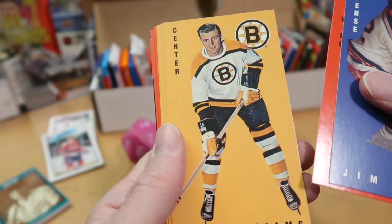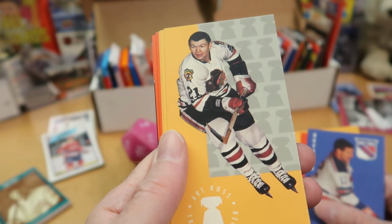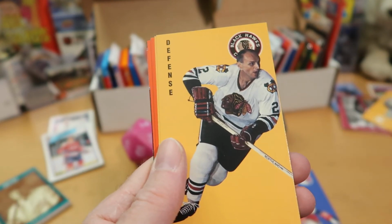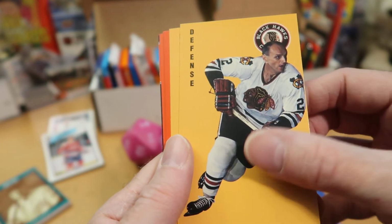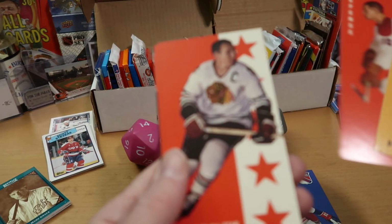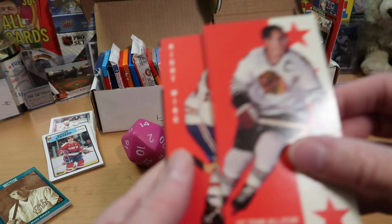Tom Williams, looking pretty happy to be with Boston. And there you got Stan Mikita. That's a good one. That's the Art Ross Trophy winner, Stan Mikita. That's pretty sweet. Put that one in the Wolf Lair for sure. We got Doug Mohns and Dean Prentice from the Bruins. Ted Harris. And first team All-Star Pierre Pilote. That is pretty awesome from Chicago.